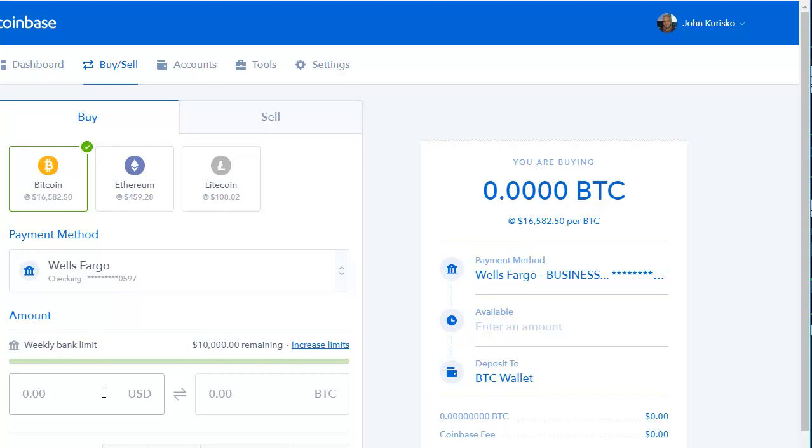So I could go all in. If you just click on it, you can say buy max. I'm not going to do that. I'm just going to buy. I already have some over there. I already transferred about $1,000 in Bitcoin into Bitconnect. So I just want to put another $4,000 in it just to get it up over that $5,000 mark. So let's do 4,100 just to make sure.